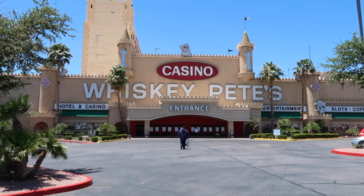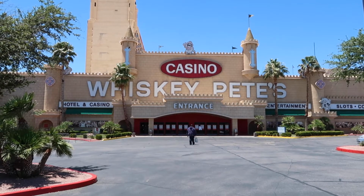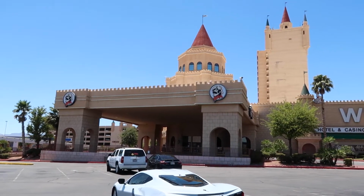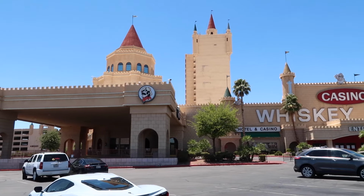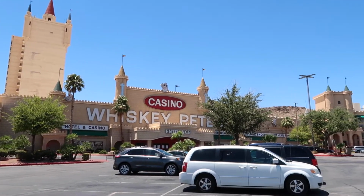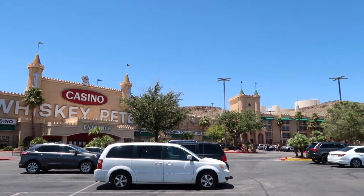While on our way to Anaheim, we decided to stop off at Whiskey Pete's Hotel and Casino in Primm, Nevada. Whiskey Pete's is about 50 miles outside of the Las Vegas Strip. It was built in 1977 and it has about 777 rooms and suites.